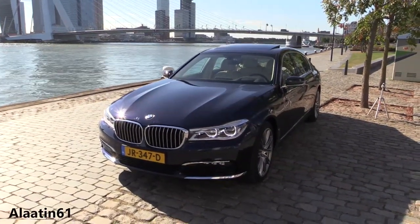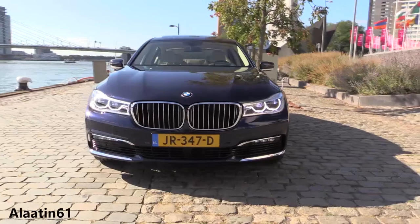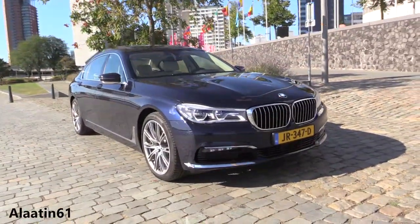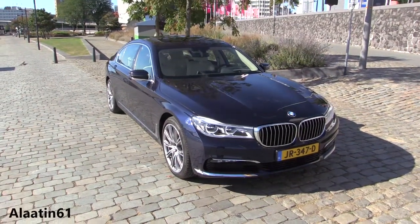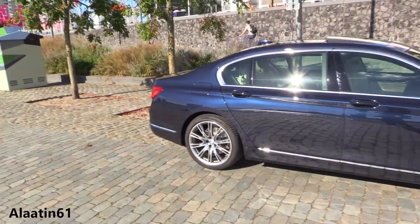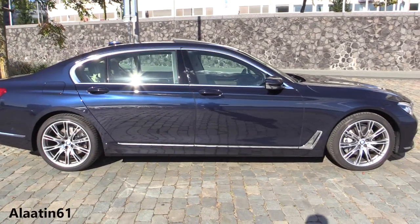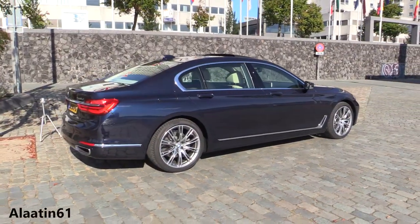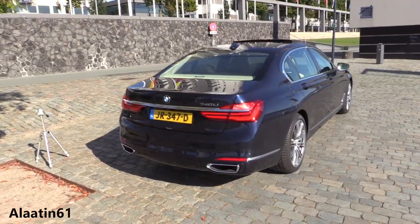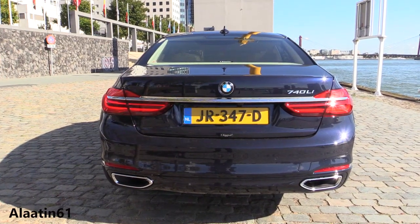I love this integrated rear exhaust. It produces 326 horsepower. This is the 740 Li long wheelbase. Lovely looking front end. 450 newton meters of torque, available with X-drive or rear wheel drive. 0 to 62 in 5.6 seconds. The top speed limited to 250 kilometers per hour. Eight-speed automatic transmission. The engine is a 3-liter six-cylinder inline.